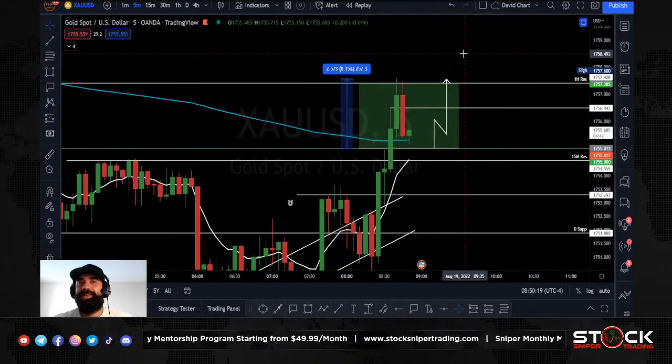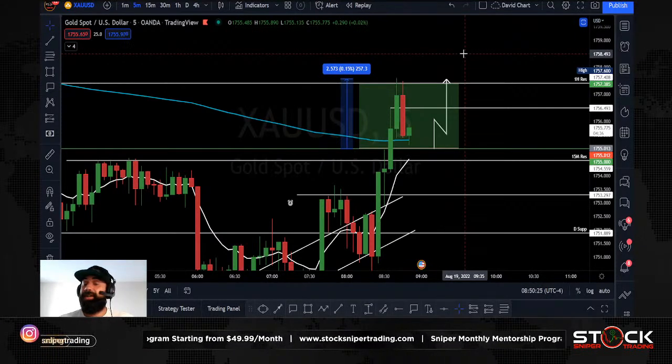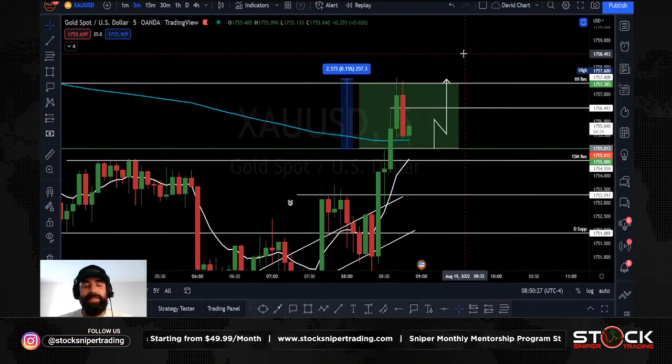Okay, so you can see here's the retest, guys. Let's watch and see how it's going to move. Oh, look, I told you guys, right when they get around this moving average, you see that flicker of movement? It's crazy.